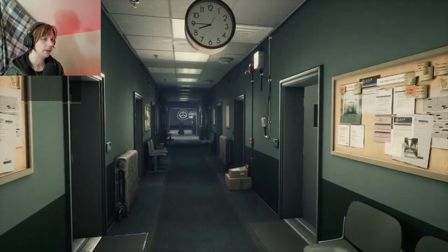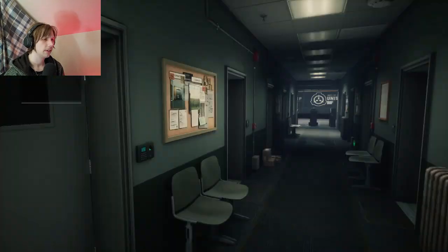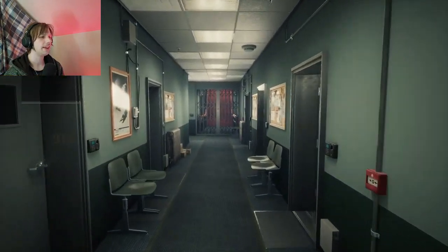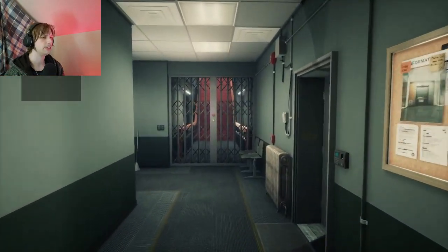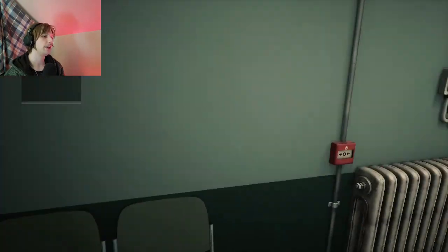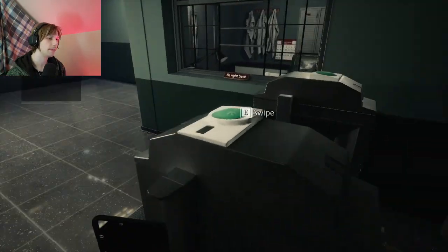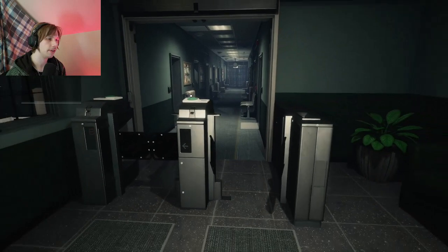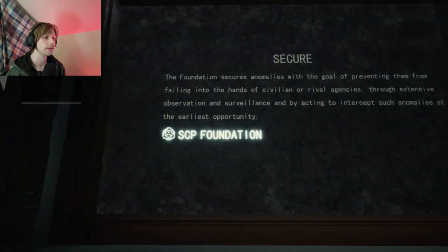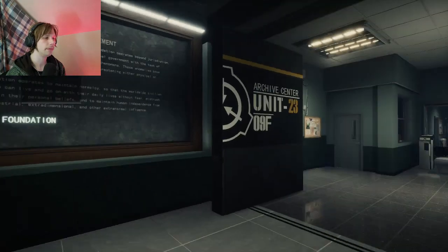Elevator's this way, I believe. Is it? Wait, is it? It could be this way. I haven't actually explored this direction. There's a stairwell. And bathrooms. Okay, yeah, it's not over here. Swipe. Let me out. Mm-hmm. Let's get out of here.